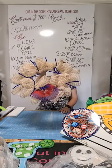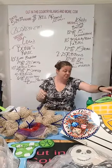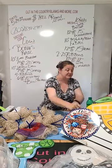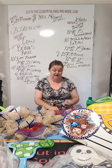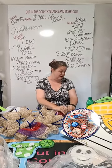So there is our first petal. Now we're going to do that all the way around for our 12 cuts. This is a really simple and easy design, guys. Anybody can do this. And it's a step-by-step process, and it just works out great.